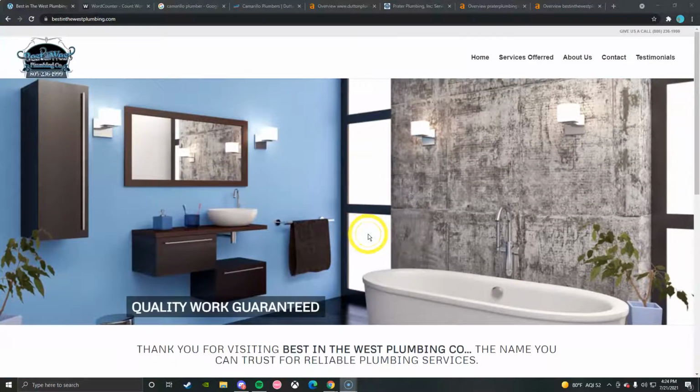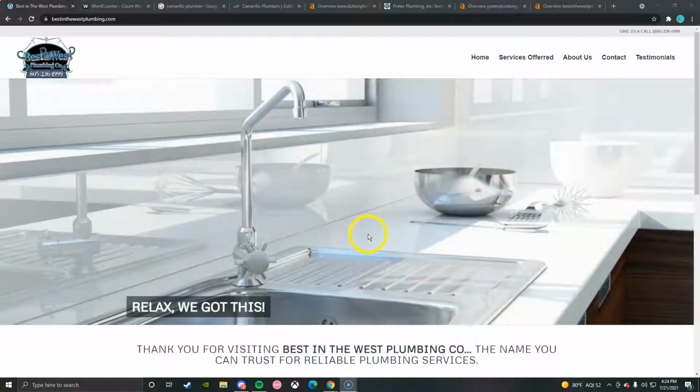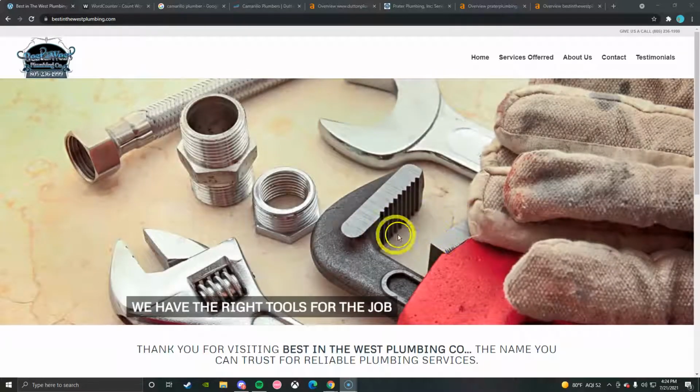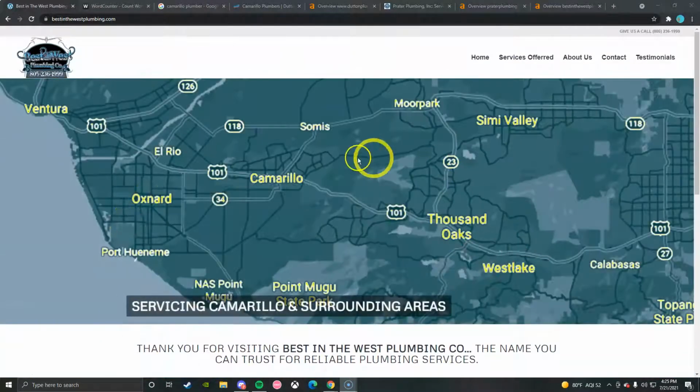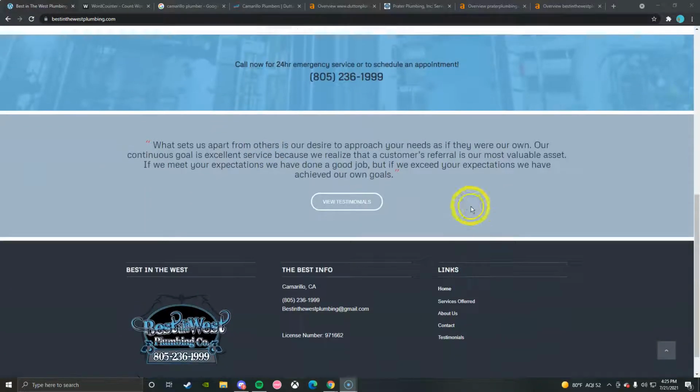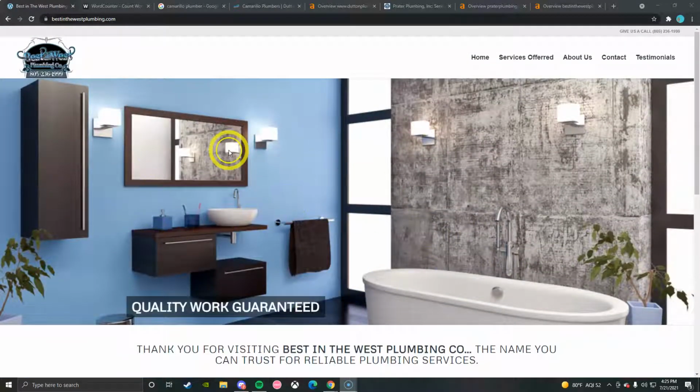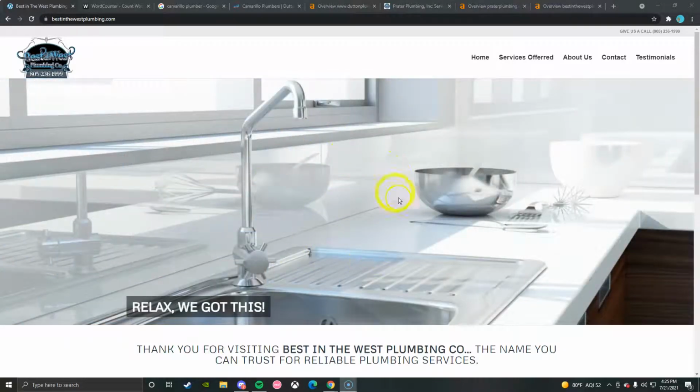So for example, if someone were to search for a Camarillo plumber and you had that keyword or key phrase here on your website, you become much more relevant and there's a better chance that they're going to list you higher. In addition to that, they read all of the information here on your homepage and website because they're trying to figure out if you're an expert in this industry, what services you guys provide, and what areas you guys are working in.